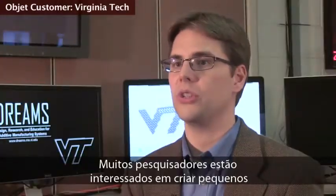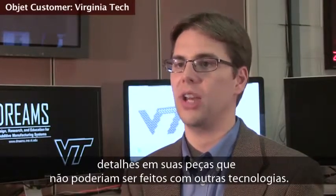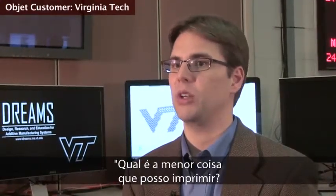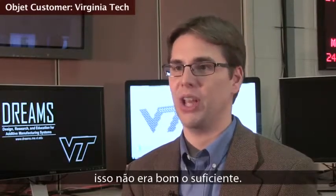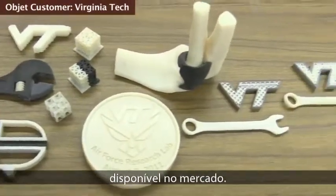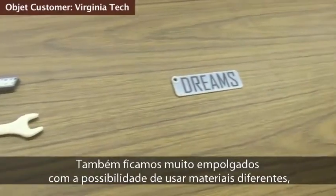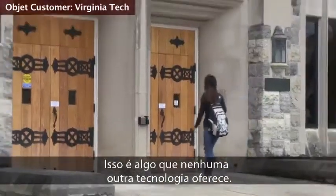We had a lot of researchers who wanted to do small features on their parts that other technologies just could not reach. We kept finding that researchers would come to me and ask, what's the smallest thing I can print? And when I was saying a millimeter, that wasn't good enough. So the reason why we went out and purchased an Objet was because it offered the highest resolution that we found on the market. We also were very excited about the multiple materials, the digital materials that the Connex offers. That's something that no other technology offers.